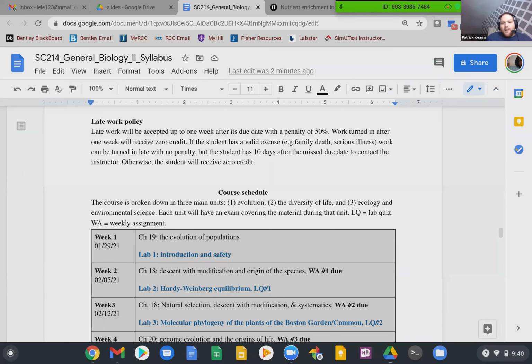So that's my policy for the course. Late work accepted 1 week late. After 1 week, it is no go. Now that applies to unexcused late work. Now, if you have excused late work, like you have COVID, doctor's stuff, family issues, there's obviously exceptions to be made, but you need to reach out to me.